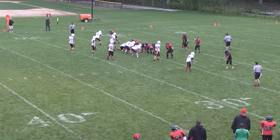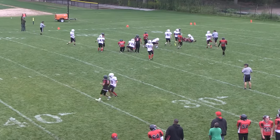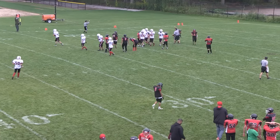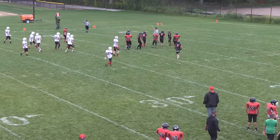Here we go, first and 15 now, in the shotgun for Chelsea. There's a snap, it's over his head. Being pursued and brought down by Zupan at about the 15-yard line. Going backwards here for Chelsea, all the way back to the 15.